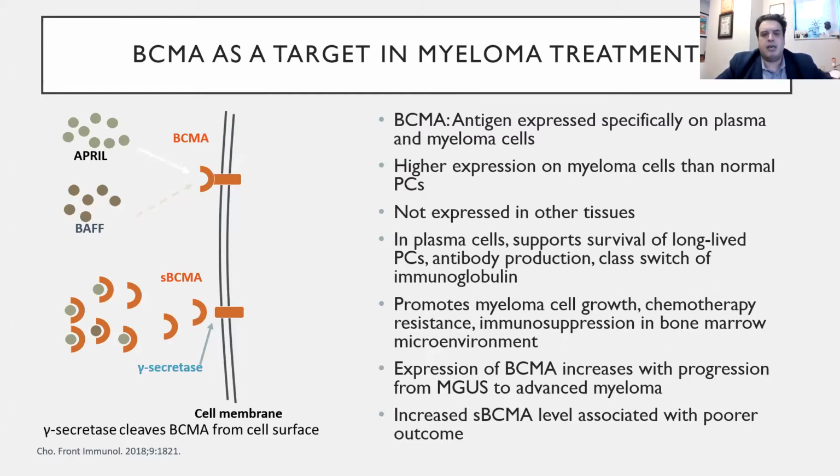and hopefully or ideally nothing else. So BCMA, or B cell maturation antigen, is an antigen. It's basically a marker. Think about it that all myeloma cells have a little flag of BCMA sticking up on it.